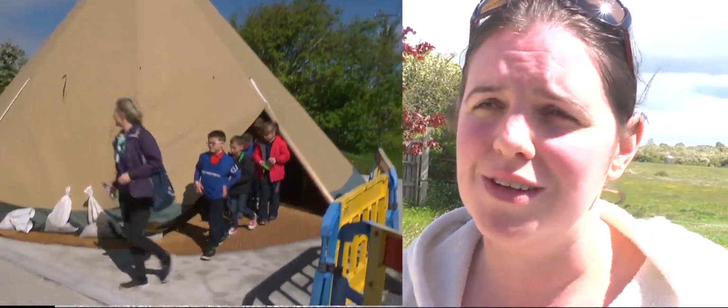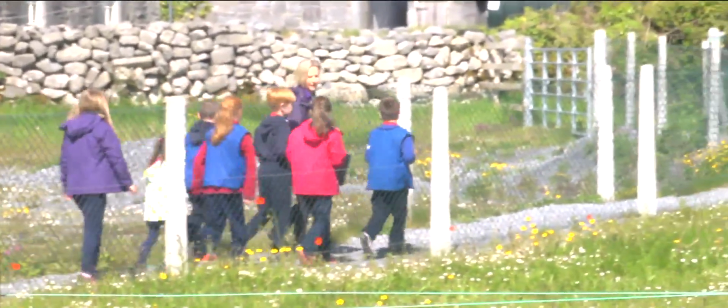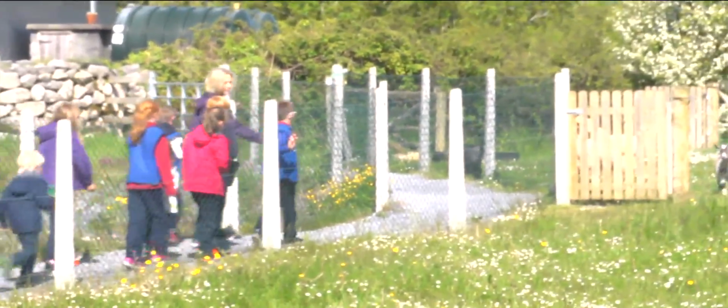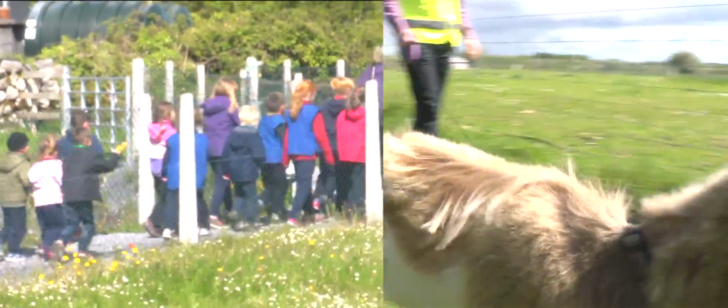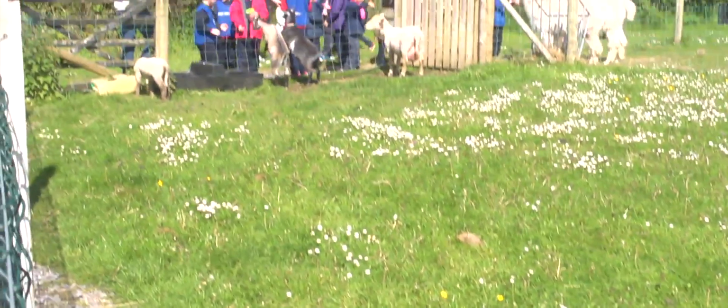So she sent us a presentation to look at before we came. We went through the idea of Leave No Trace, which meant the kids knew not to leave any rubbish around, not to pick the flowers, and to respect the animals. We're an interpretive centre for the natural history of the Burren. A visitor can come to the Burren Nature Sanctuary and learn about the flora and geology of the Burren in a sustainable manner in one place.